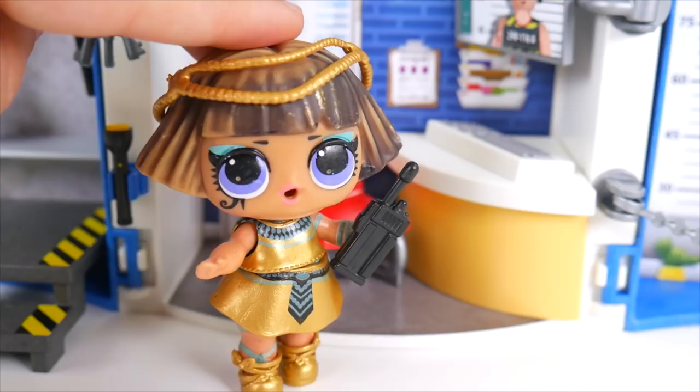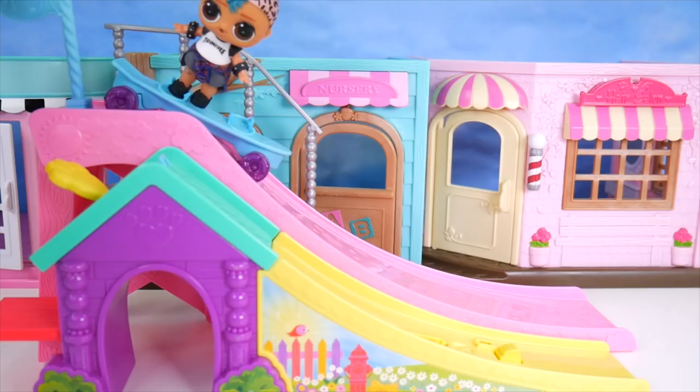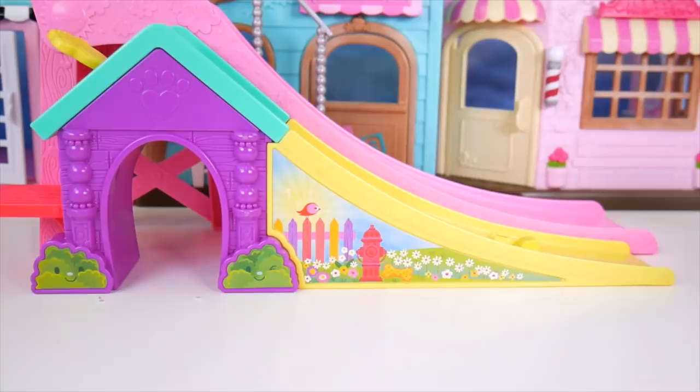I'm so silly. This is gonna be hilarious. No! Watch out! Coming through! I can even go up the ramp! I love skateboarding!